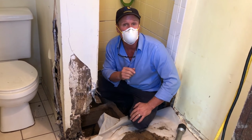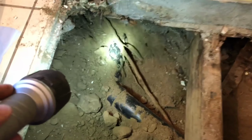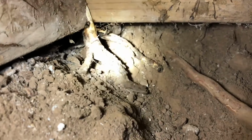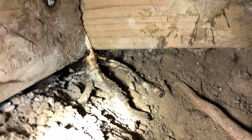I'm gonna go ahead and show you what that root looks like as it's coming through the ground into the structure. All right, so here I am. We're gonna go ahead and take a look here, and you'll see right there, and you can see it going into the wood there. So we're gonna go ahead and dig further, but this looks and appears to be the start of where this is growing in at. See it right there in that wood? Yeah, look at that.